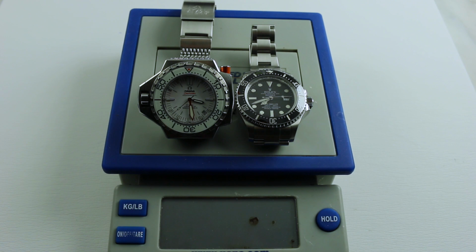What we have here are the ultimate dive watches from Omega on the left, the Omega Seamaster Professional Coaxial 1200 meters, the PLOPROF Reborn, and on the right, the Rolex Oyster Perpetual Deepsea Sea Dweller, reference 116660 in stainless steel in both cases.